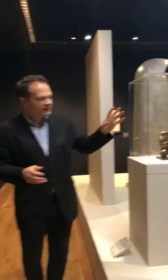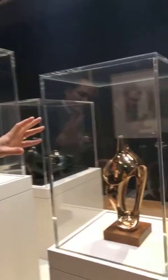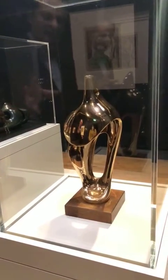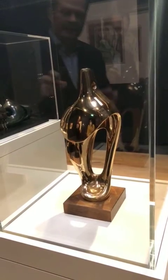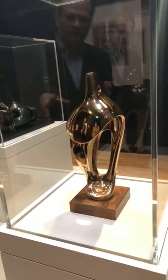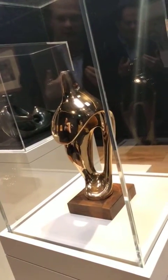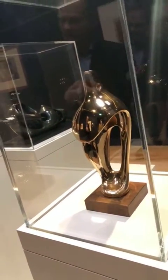And in the 1930s, you start seeing him creating vaguely helmet-like sculptures. And he's also playing around with different finishes and different materials that he feels can elicit different responses.